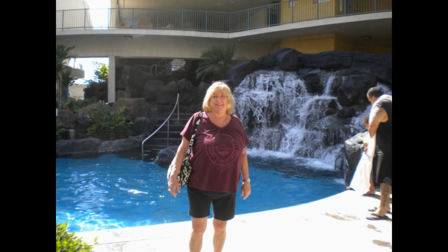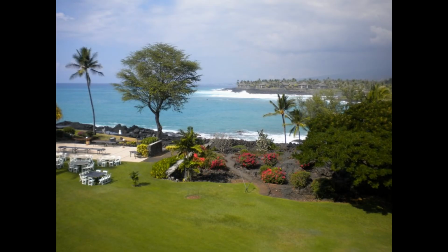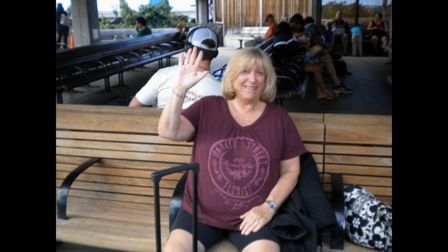The last day we went over to the Sheraton to relax before going to the airport. This was our last view back toward our condos from the Sheraton. And here's us relaxing while we're waiting to head for the airport. And here we are at the airport saying goodbye to Hawaii.